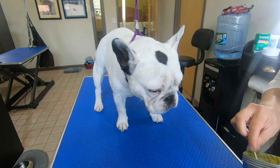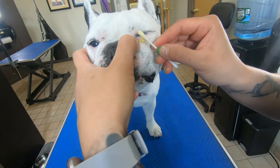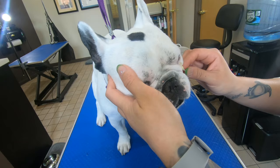I personally like to take a Q-tip with some product on it and get it right into the skin fold. Sometimes I find my fingers are a little too fat to get in there, or if the area is already irritated, it is a lot more comfortable to use a Q-tip instead of my thumb or my fingers.